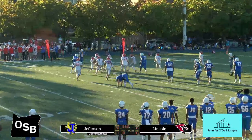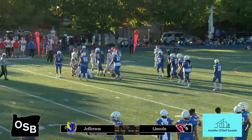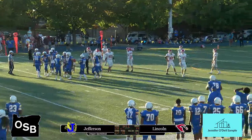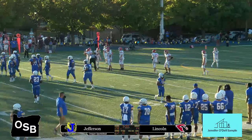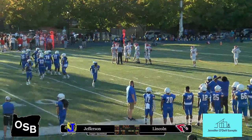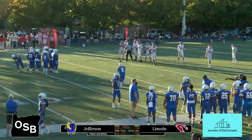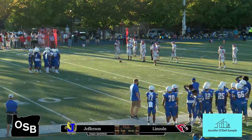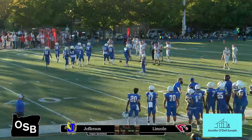Demarion Gates, the backup quarterback, in for Jefferson. Dylan Iwanaga and Gus Togni in on the tackle, and Abraham Barrow. Looks to be a loss of 1 on the play. It'll be 2nd and 11. Gates, a freshman, so 2 freshman quarterbacks now out on the field, 1 for each squad.